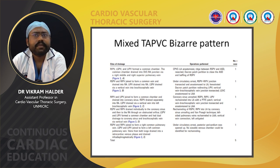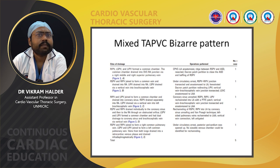and the vertical vein connection left unligated. And in the case where the right superior pulmonary vein and right inferior pulmonary vein join to form a right common pulmonary vein, and the left superior pulmonary vein and left inferior pulmonary vein join to form a common pulmonary venous chamber, from both lungs draining into the retrocardiac venous plexus and draining infradiaphragmatically. In that case, under circulatory arrest, the posterior pericardium was opened and no sizable venous chamber could be identified for rechanneling.